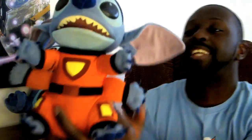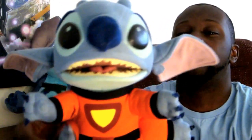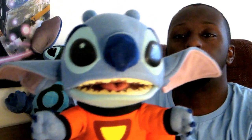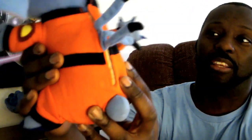I love these. This right here, once again, a 626 Stitch. This particular one, you can take his jail uniform off, and he just has the two regular arms. When it was new, it actually talked as well, which was pretty cool. I like keeping his antennae out. I like alien-looking Stitch. That's just how I feel. Got the little spines and everything. I really, really like this.